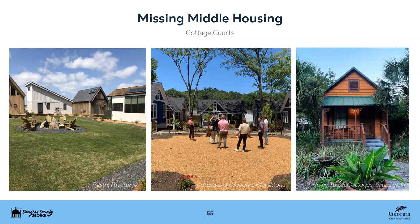And the other big draw for people living in these kinds of communities is that shared communal space. So it's a very neighborly environment if pulled off correctly. And these are all over the place. There's one in the Trilith development in Fayetteville. There's one in Clarkston outside of Atlanta. This is one of our collaborators' projects, actually, MicroLife Institute. Check them out. They're experts in building these cottage court developments, and also advocating for them. And there's also one in Brunswick that we like to use as an example too.